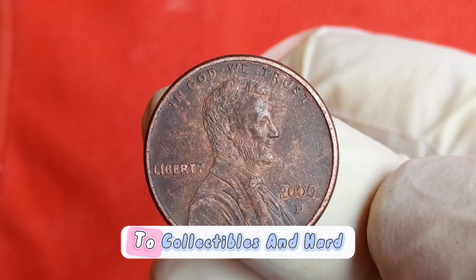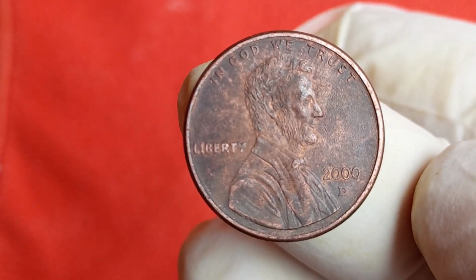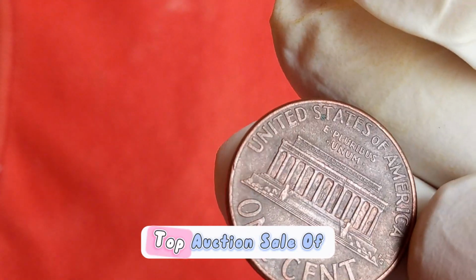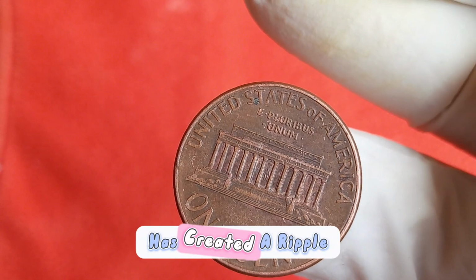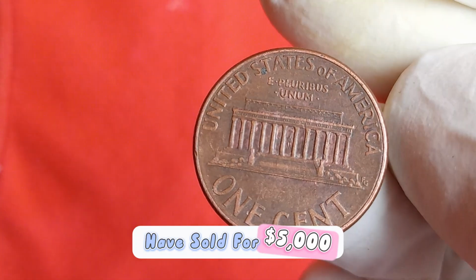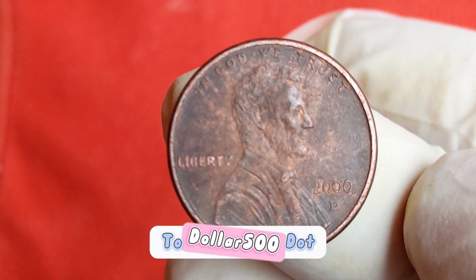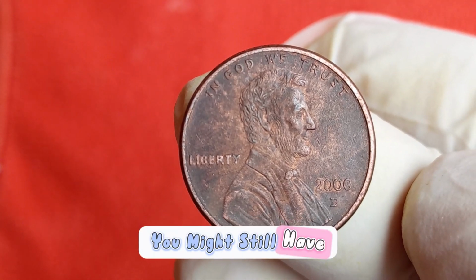As more people turn to collectibles and hard assets, demand for rare coins has surged. Coins like the 2000 Lincoln penny are being seen not just as collectibles, but as investments. The top auction sale of $585,334 has created a ripple effect. Other high-grade examples have sold for $5,000 to $15,000, and even lightly circulated ones with errors can bring in $100 to $500. This means that even if you don't have the $1 million penny, you might still have something valuable.